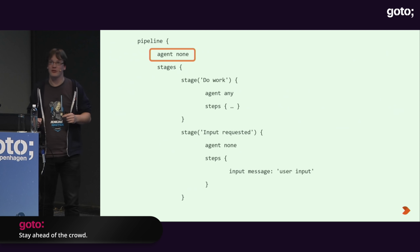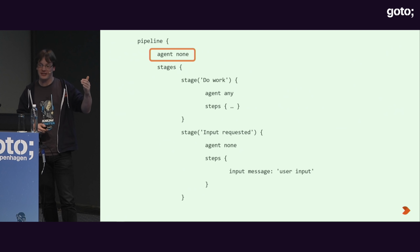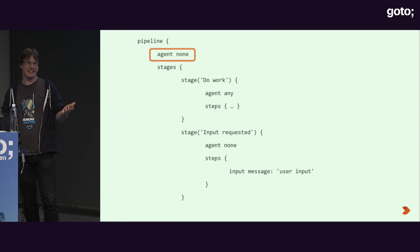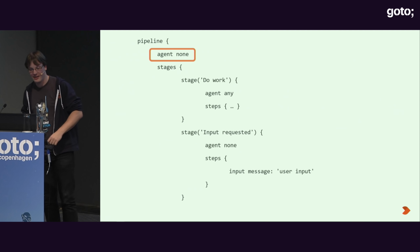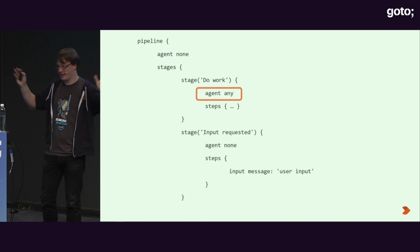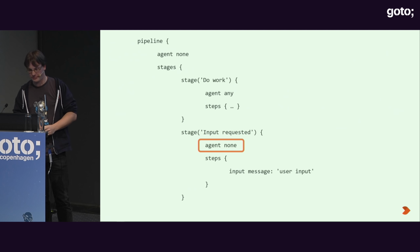And agent none means we're going to run on the master in a little hidden flyweight executor. We have to define none on the global level, but we don't really want to do anything except for waiting for the input on the master, because it's the Jenkins master and it's hosting the UI. If you're going to do big, heavy builds there, your UI becomes unresponsive and you don't want that. So if you've got to do any actual work, then make sure that you say agent any or agent label for Java or whatever. But then as soon as you need input from the user, then you should go back to the Jenkins master.